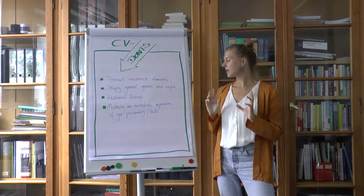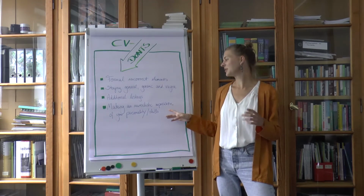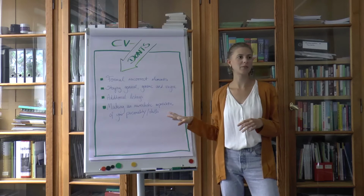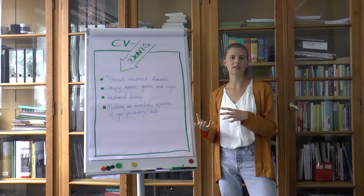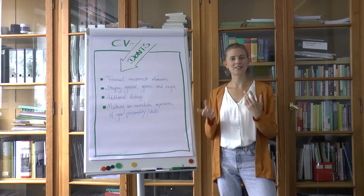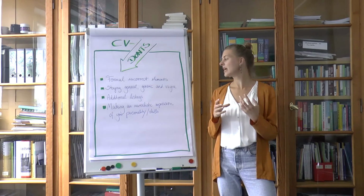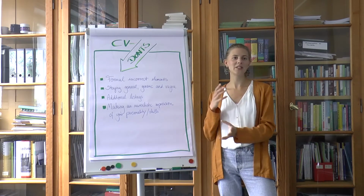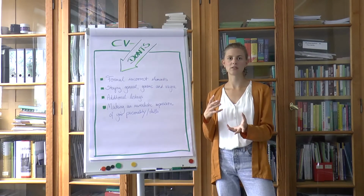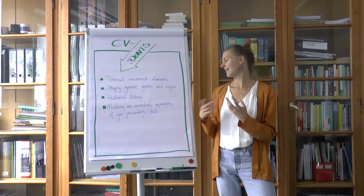And it is also important that you do not make an unrealistic impression of your personality or of your skills. So do not under- or overestimate your strengths or experiences. It is helpful to double check with someone else and to get feedback on how another person sees your experiences and strengths. So this is important too.